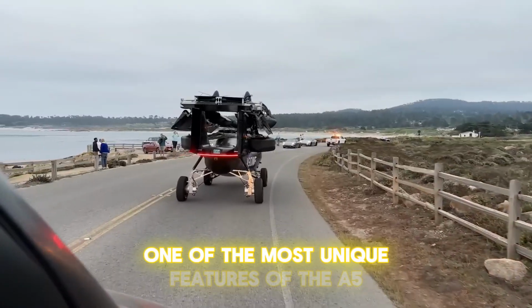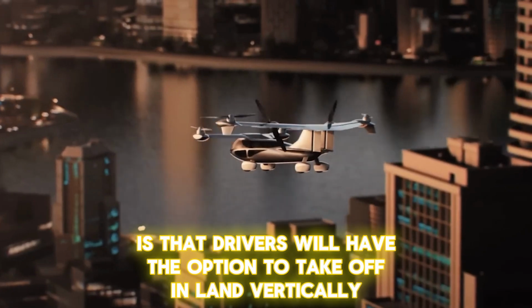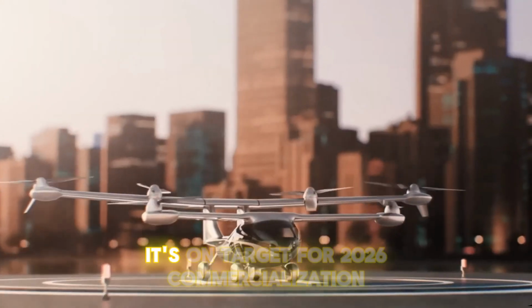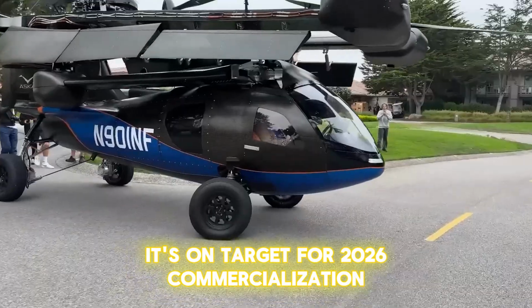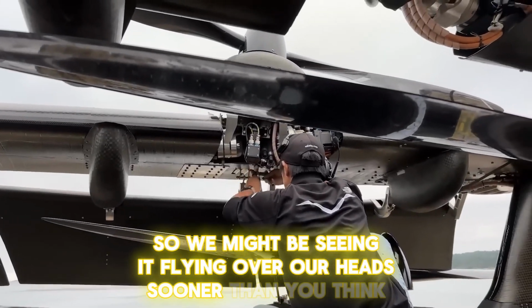One of the most unique features of the A5 is that drivers will have the option to take off and land vertically, as well as like conventional airplanes on runways. It's on target for 2026 commercialization and can already be pre-ordered, so we might be seeing it flying over our heads sooner than you think.